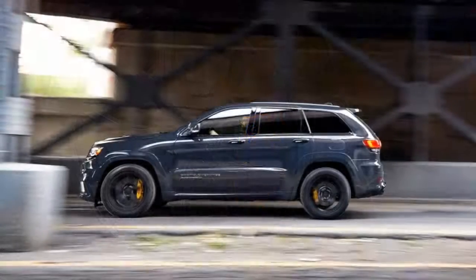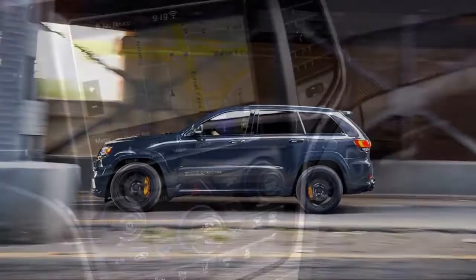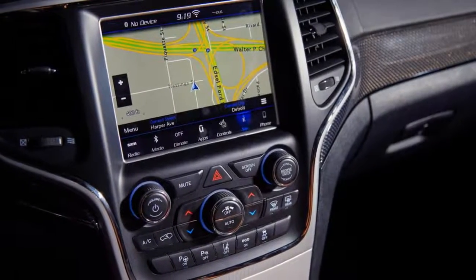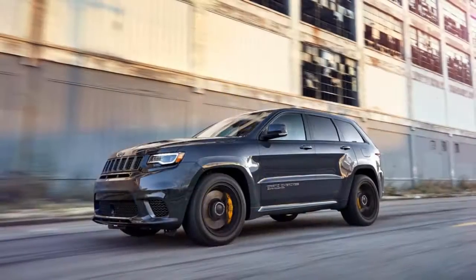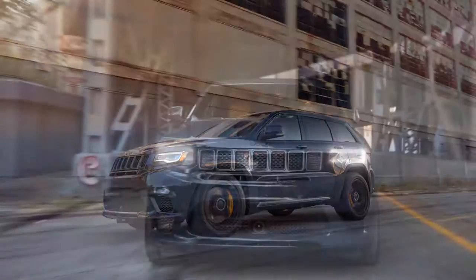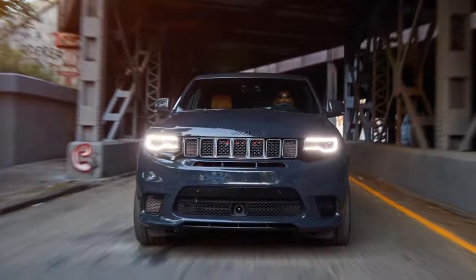We are still dealing with physics here, I just want you to remember that. So says Erich Heuschele, manager of SRT Vehicle Dynamics, to the 20 or so riders he's about to turn loose on a racetrack in the Jeep Grand Cherokee Trackhawk. We're dealing with physics, sure, but also an earnest effort to defy them with equal parts horsepower and lunacy.